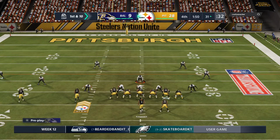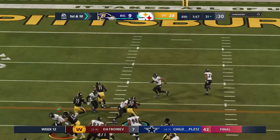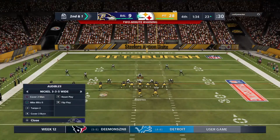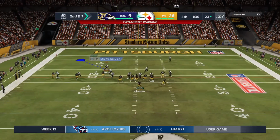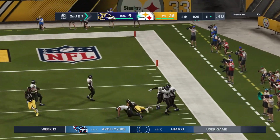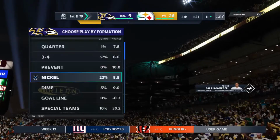Line of scrimmage, the 31 now on 1st and 10. Connor. 9 yards is the pickup there, and they'll have a 2nd and 1. Brought down at the 23-yard line. A gain of 9. Kaepernick looking to throw. And a quick throw here, that's complete. And down inside the 15, shy of the 10. 12 yards there and a 1st down.